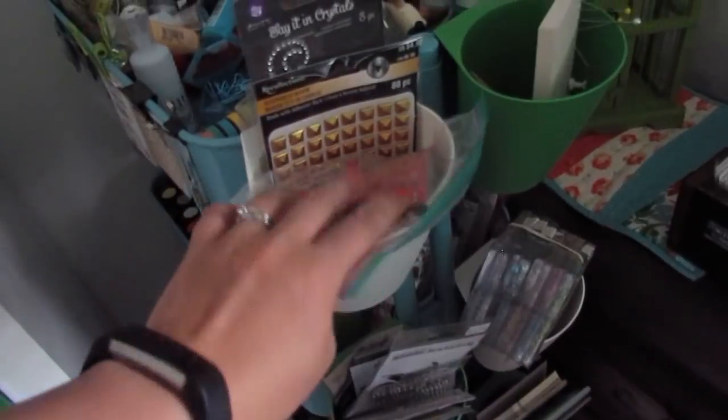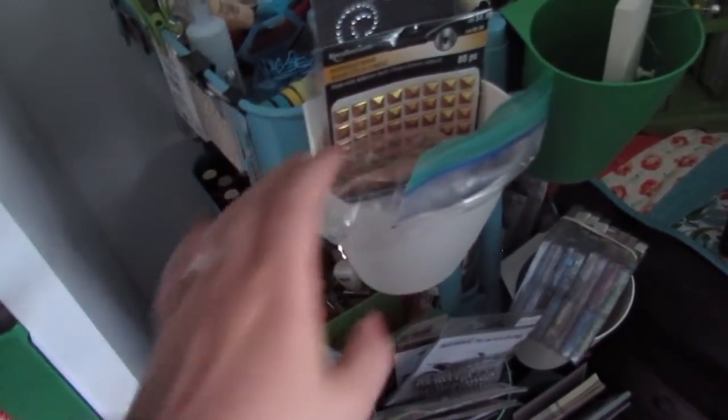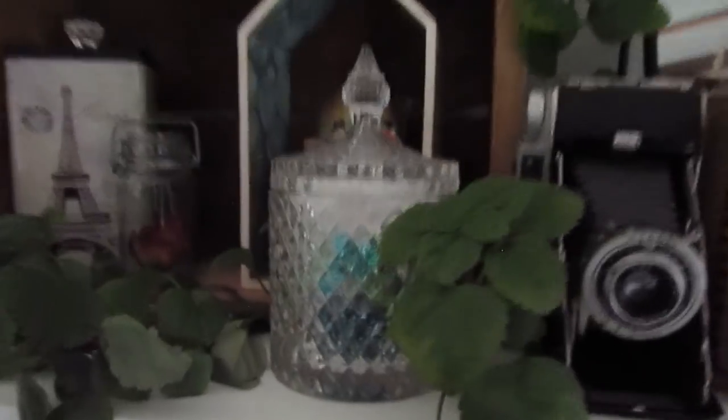gem kind of things, those, what are they called, studs. My more sequins. Oh, I forgot to show you, in this little thing up here is where I keep my packages of sequins. You can't really see, but it's a cute little jar that I got from the dollar store. So more sequins. Little stamps I keep in here.